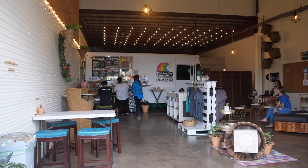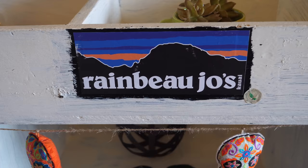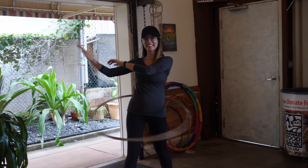Hailing from the Pacific Northwest, a lovely couple named Bo and Joe created this really popular food truck that serves specialty award-winning coffee and local organic food and pastries. And don't be surprised if they encourage you to hula hoop while you're waiting for your order.